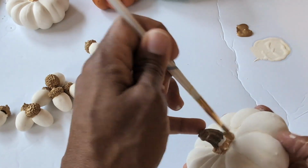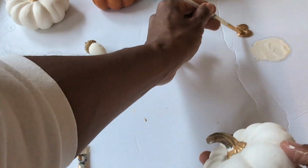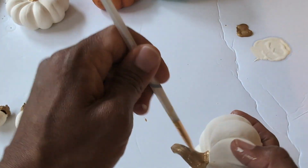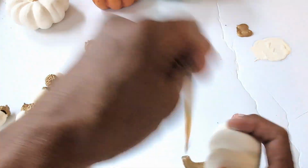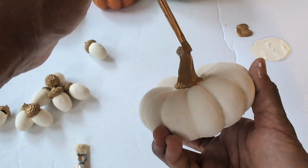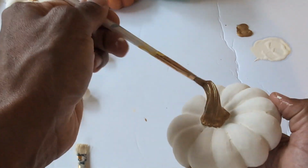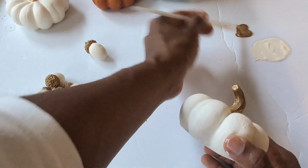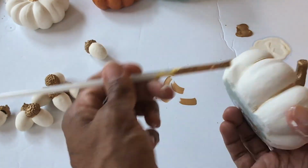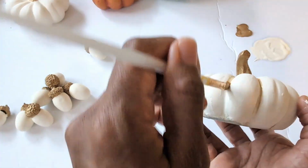So I used the exact same color mixture that I did for the acorns as well. It was just that sort of creamy color with an ivory, and then I added a little bit more yellow just to warm it up a bit more. And for the stem, it took maybe 2 to 3 coats of paint, so that was okay. I did other things in the meantime.